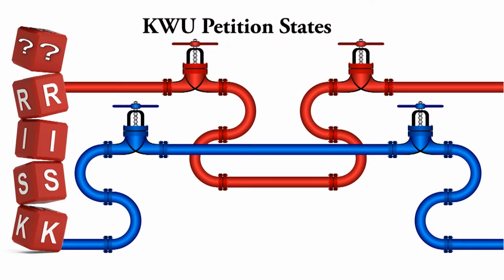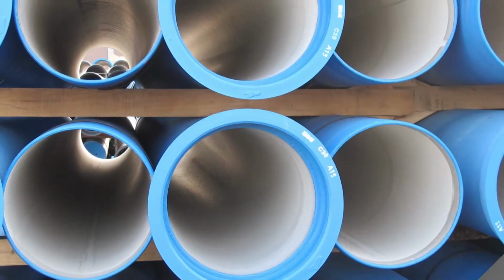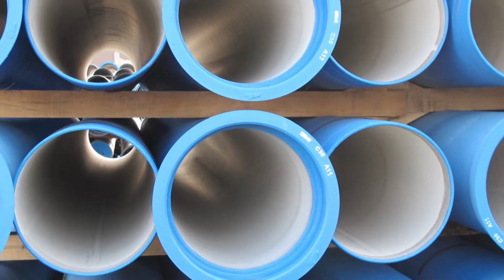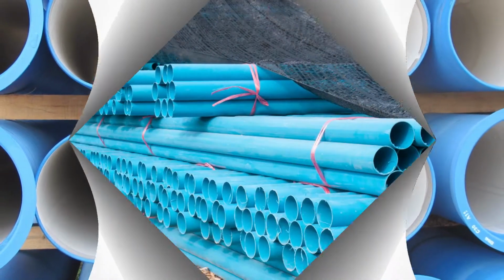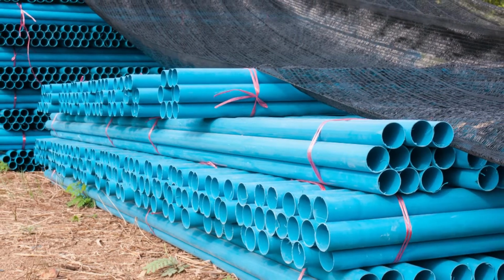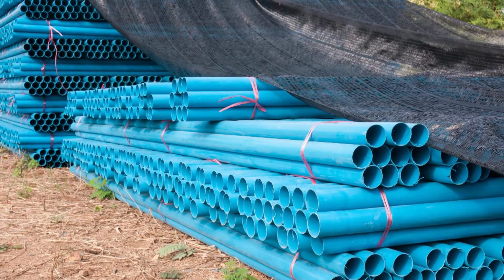The petition submitted by the Kenosha Water Utility also states that a higher rate for wholesale customers is justified because there is extra risk and cost involved in serving a wholesale customer. The petition referred to the Pacific Gas and Electric plant that decided against locating in Pleasant Prairie. It stated that additional infrastructure to support anticipated water needs was installed, and that when PG&E decided not to locate in Pleasant Prairie, the infrastructure went unused.